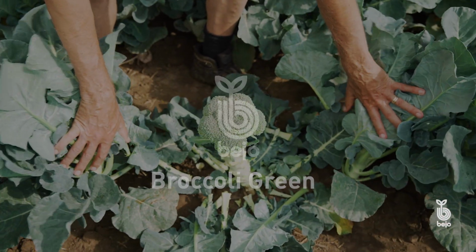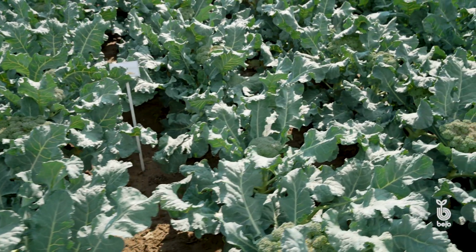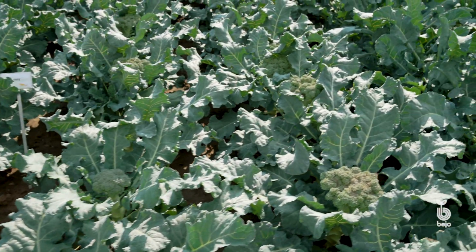It's been a nice warm summer, Thomas. We're here in the broccoli plot of the Bejo research farm in Geneva, New York, just a few short miles away from the Cornell experiment station here in Geneva, New York. This is Thomas Björkman. He's the lead of the Eastern Broccoli Project, and Bejo and other seed companies have been working very closely together with the Eastern Broccoli Project to see what can we do together to respond to the changing conditions and still have good broccoli production here in the Northeast.